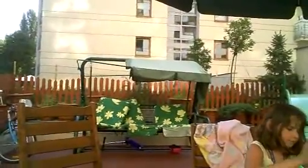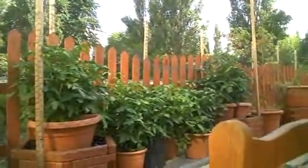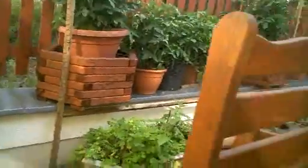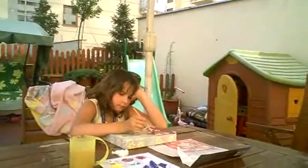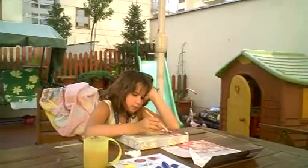Unfortunately the roof canopy on the swing is not nice and the cushions are not nice, just when I'm filming. These are the tomatoes with already green fruit on them, but no red ones yet. The stinging nettle I left too long to drink. Maybe part of it I can drink.